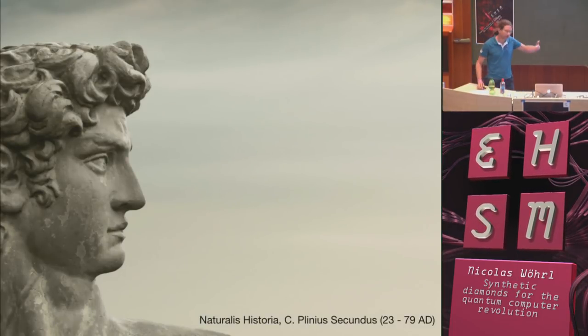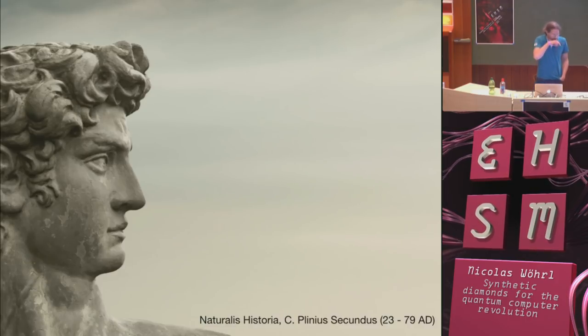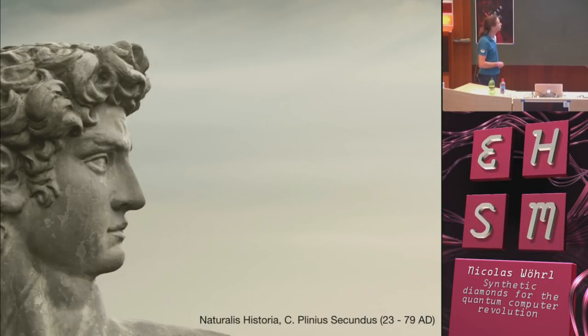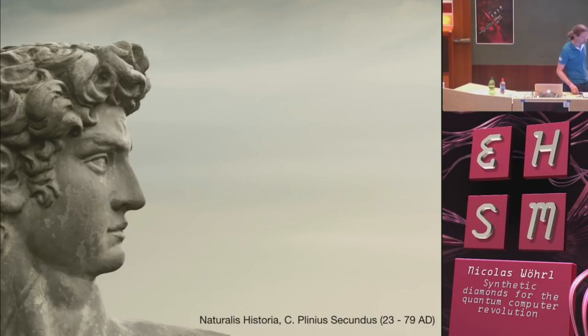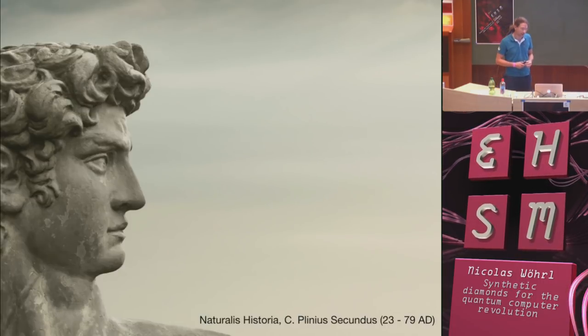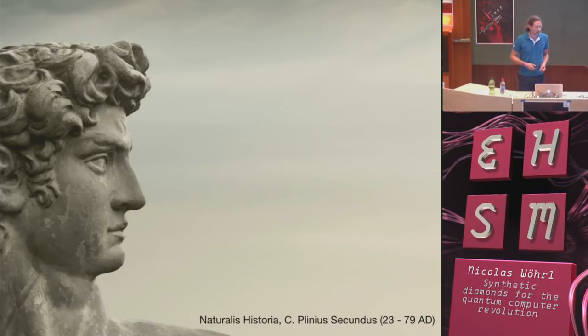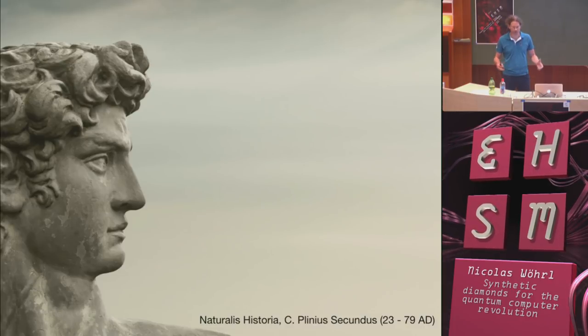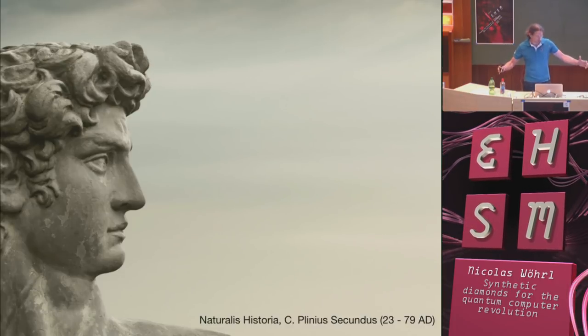I want to finish with one quote. We are going back. We started in the early history of mankind, and we are going back some 2,000 years. This guy here, Plinius Secundus, was making a kind of top 10 list of the most precious materials at that time, 2,000 years ago. In this list, there are some materials that we would expect. There is gold in there, there's silver in there. There are some materials that we wouldn't expect. There is a hard wood that he put in this list because the Romans liked to make huge office desks from this wood. So that is a bit surprising.